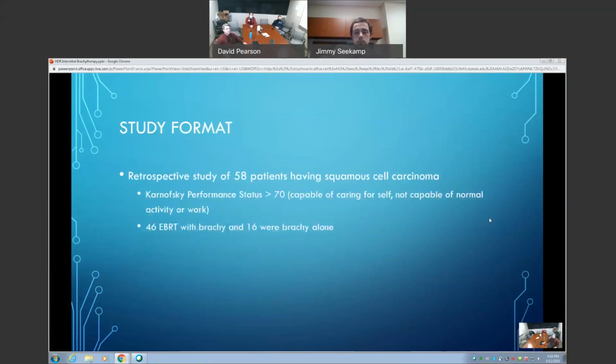So now, for this format of the study, it was a retrospective study of 58 patients, all having squamous cell carcinomas. So they had a Karnofsky performance status greater than 70. So they're capable of caring for themselves, but 70 being the lower end of this means you're not capable of normal activity or work. So perhaps if your disease is impeding aspects of your life, but you're still able to care for yourself, that or better is what would be included in this study.